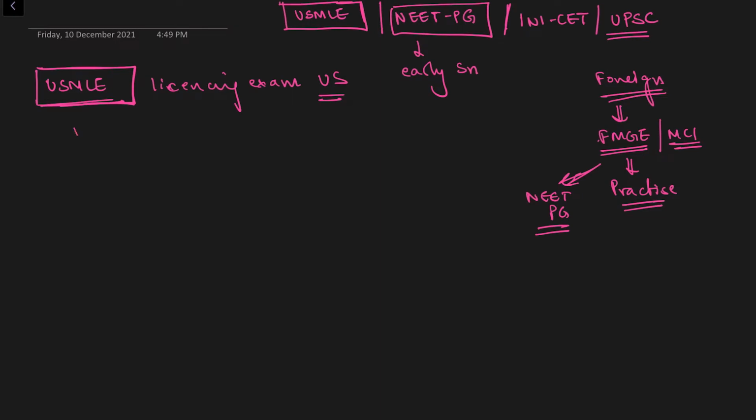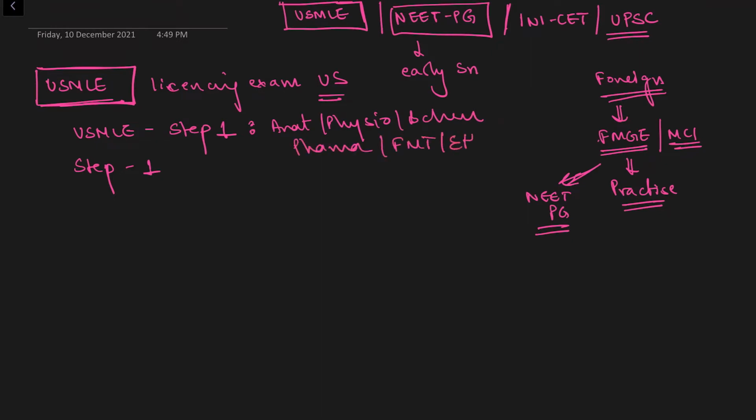It has a step one and step two. In step one, the first and second year subjects are asked, like anatomy, physio, biochem, pharma, along with forensic and ethics. And in step two, the clinical or the long subjects are asked, like medicine, surgery, gynae, peds, psyche.